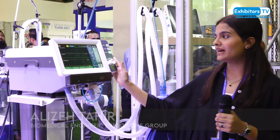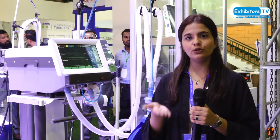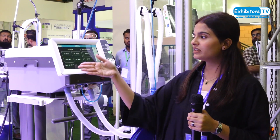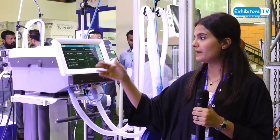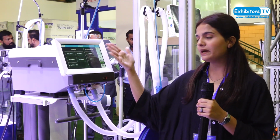ALSONS manufactured this device. This is a positive pressure ventilator. This is an ICU ventilator in which we have 7 modes. 5 are invasive and 2 are non-invasive. In invasive modes, you can see we have pressure control, volume control, and spontaneous CPAP. And in non-invasive, we have CPAP and BiPAP.